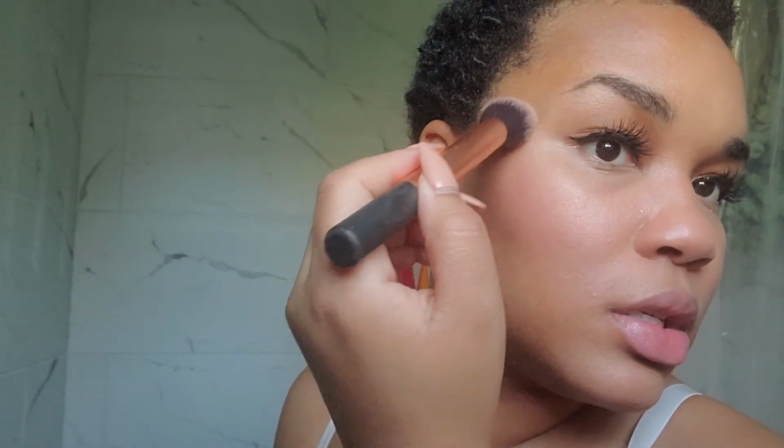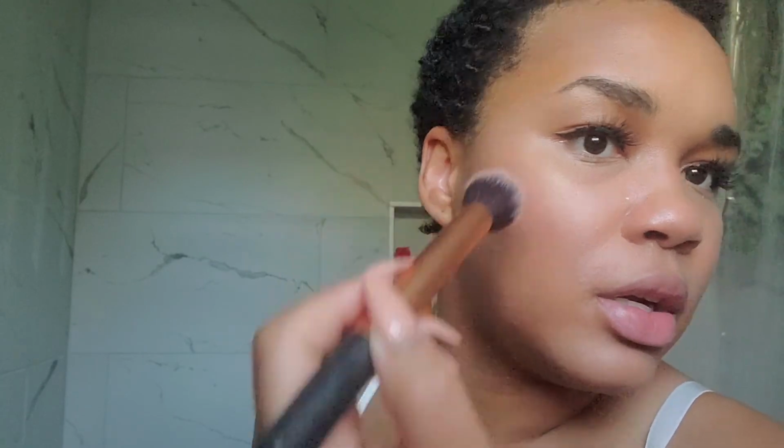Okay. And it is just a good highlight right here. Okay. Oh, duh. Let me put this highlight on my nose right here too. This guy, and she did a little spray and put that on her highlight and said it made it glow more. So that's what I'm doing.